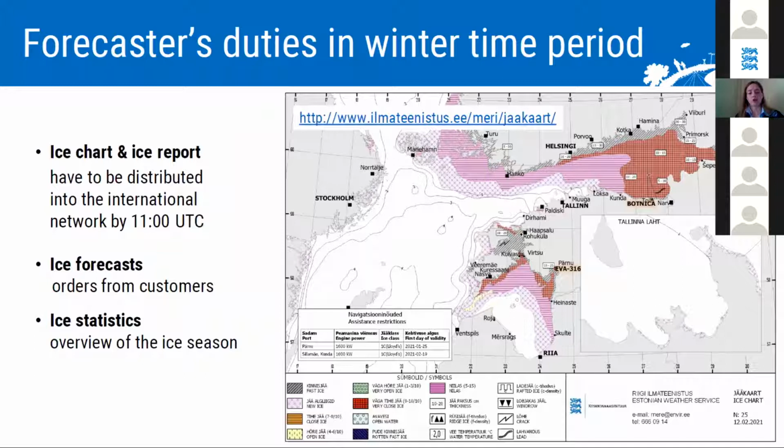But the ice charts should be drawn by forecaster, and the forecaster usually have to define the different types of the ice, as well as mark the places of different ice features, such as cracks or leads or ridged ice location. Also, the forecaster mark the place of the icebreakers and show the averaged ice thickness values on the ice chart. And both outputs should be prepared operationally and by 11 UTC and then distributed to the international network.